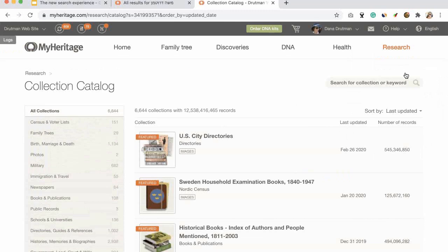The collection catalog is a tool that holds all of the collections that MyHeritage has. It's a very easy way to browse and see which collections we have, which collections we don't have, from which countries, from which years, from which categories. It's very comfortable. And by the way, if you were using the map components on the old pages that we just removed, this is a very comfortable way to see the information that you could see if you clicked on a certain country.